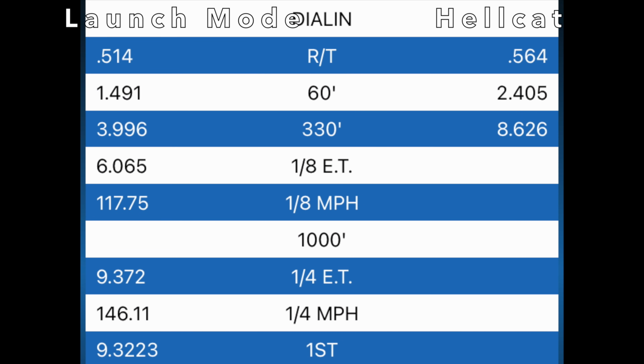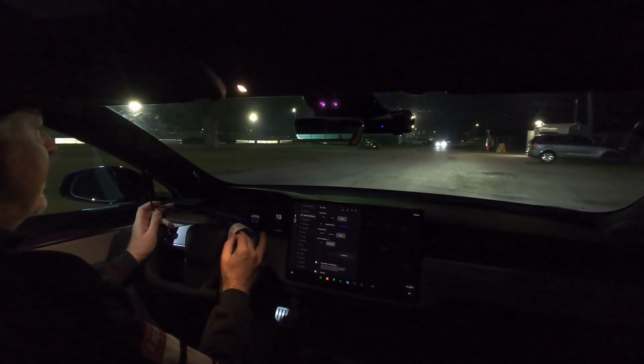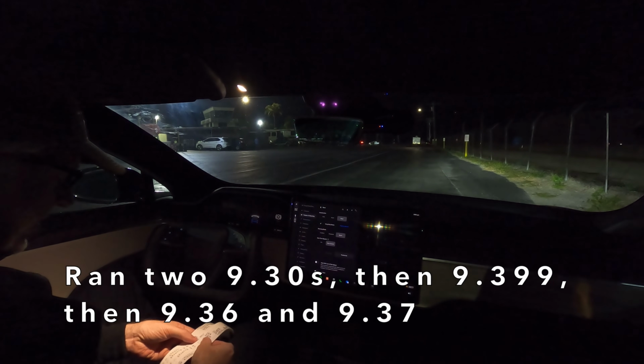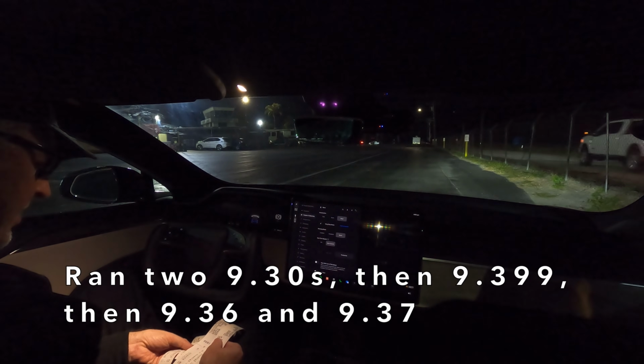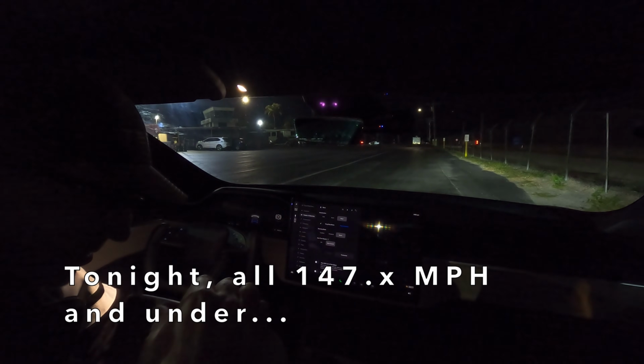This is a solid pass for the Tesla, although not a great reaction on that Pro Tree, 0.514. We had a 149 60 foot, a 606 8th mile at 117.7, and we ran a 937 at 146.1. So, if I'm not mistaken, every pass tonight was in the 930s, all 5 of them. Starting with a couple 930s, then we had the 9399, and I thought we were going to be in the 940s, but we came back with a 936 and a 937. All of them 147 and under.